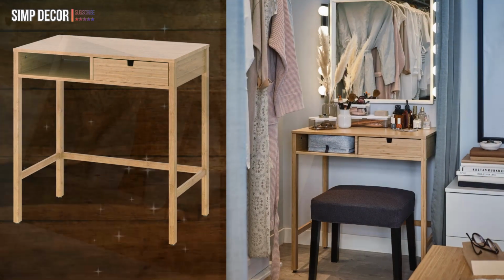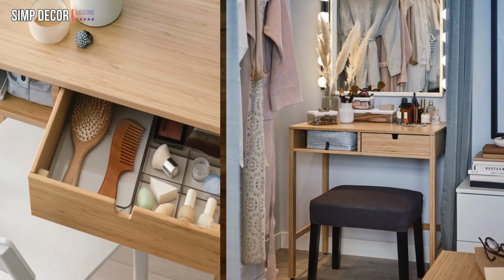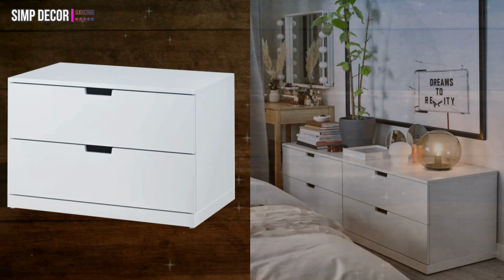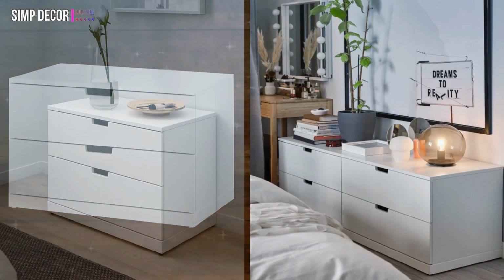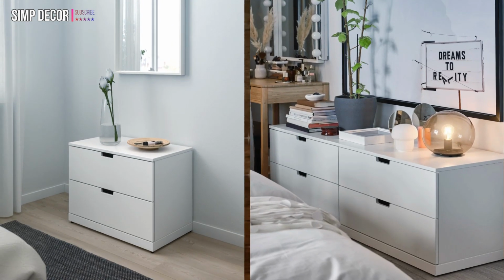8. Nordkisa dressing table. A beauty station with dedicated space for your makeup and accessories makes sure everything you need is close at hand. 9. Nordly chest of 2 drawers. Chests of drawers offer closed and private storage while their top surfaces are perfect for the decorative things that you want to show off.